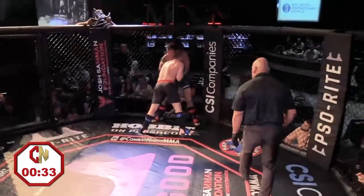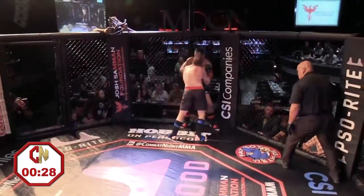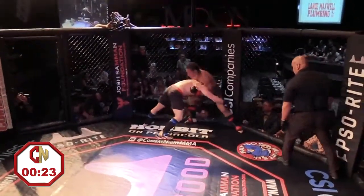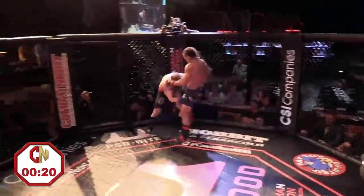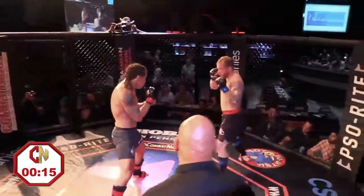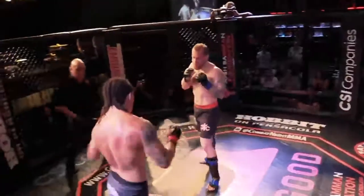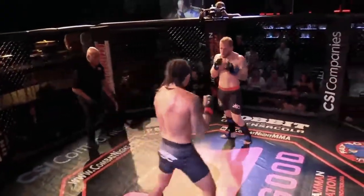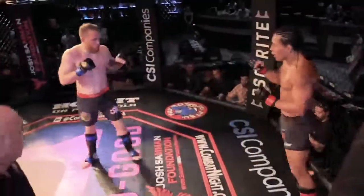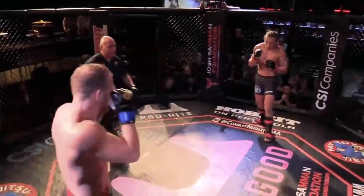And does. Good job. A little bit of jockeying there on the ground pays off. Nice knee to the body there from Zelaya. And they're going to slug it out for a moment here to close the round. Peter switching it up nicely. Here we go.